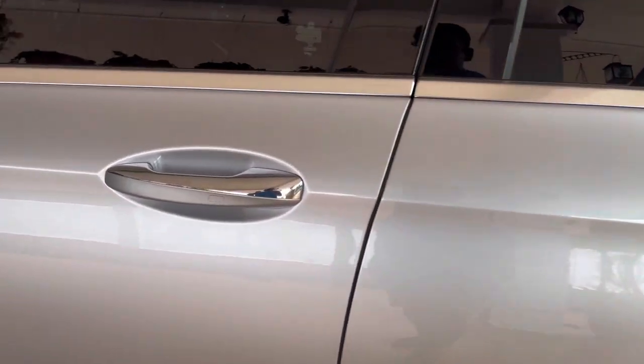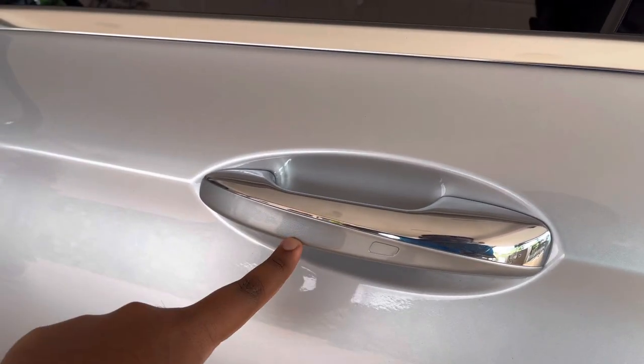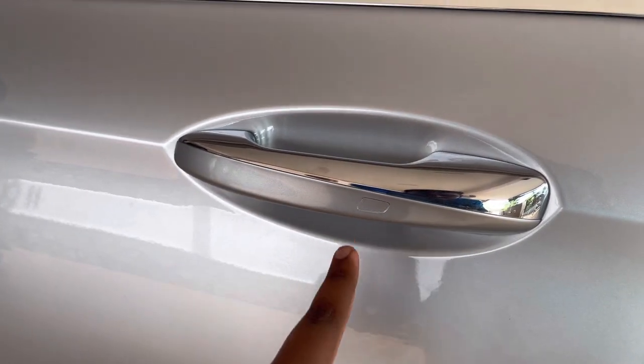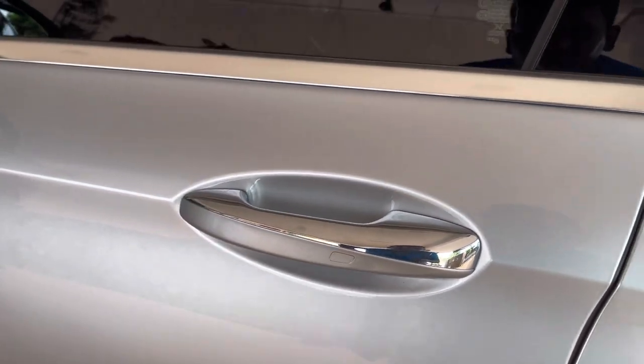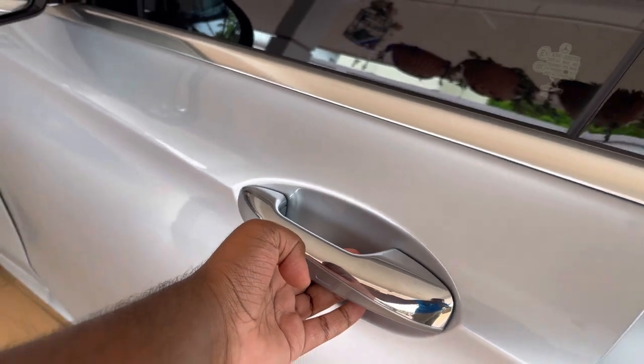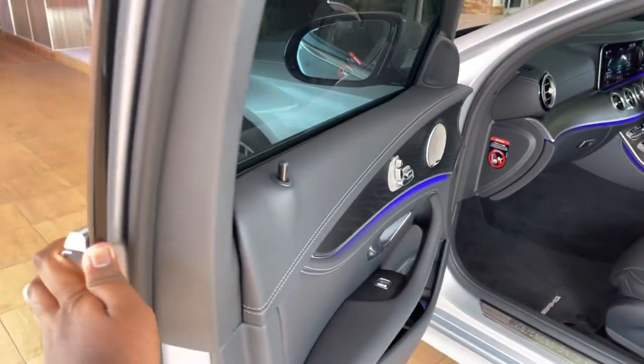You get chrome and body color door handles. You get chrome on the upper part and body color on the bottom part. You also get keyless entry as well for all four doors. And you also get the lights when you open the door. You get the puddle lights.